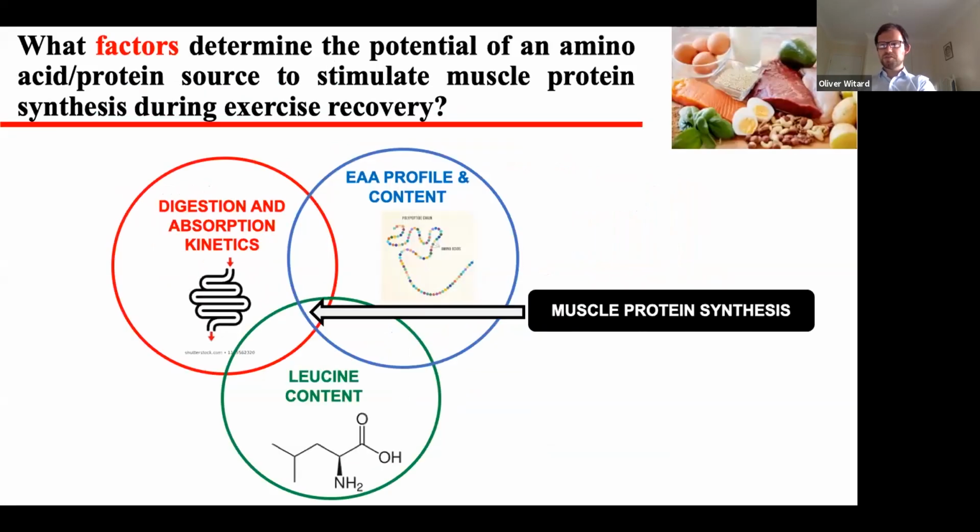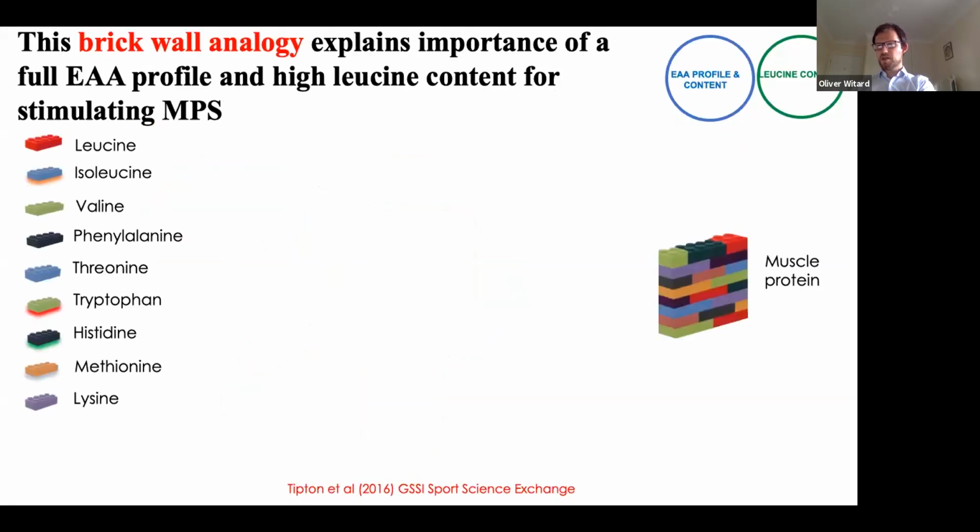In terms of optimizing the protein source for the stimulation of muscle protein synthesis in older adults, it's currently understood that the interaction of 3 factors determines the potential of a protein source to stimulate muscle protein synthesis. First, in the red circle, the digestibility of the protein source determines the bioavailability of amino acids as substrate for the synthesis of new muscle protein. Second, in blue, the protein source must constitute a complete profile of all 9 essential amino acids, of which a high leucine content in the green circle is necessary for the maximal stimulation of muscle protein synthesis. And this brick wall or building site analogy nicely illustrates how important the essential amino acid profile and leucine content of the protein source are for stimulating muscle protein synthesis.